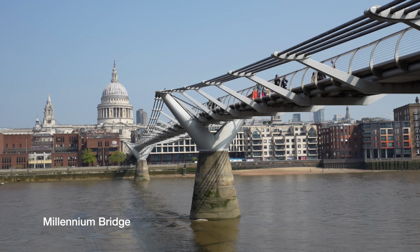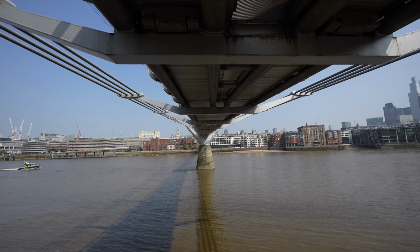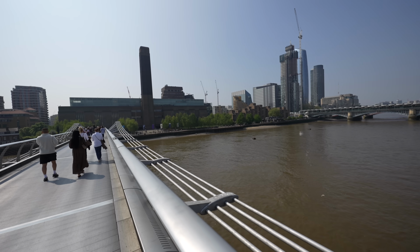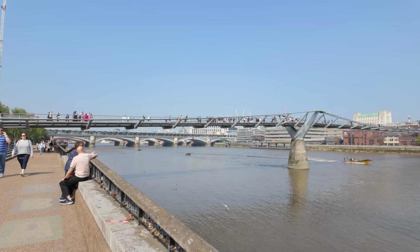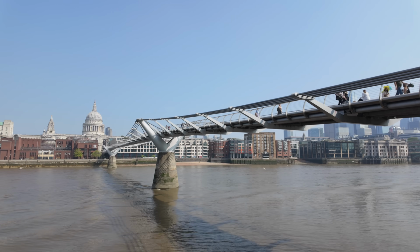Following that, we have the Millennium Bridge, which is a pedestrian-only bridge that connects St. Paul's Cathedral to the Tate Modern. Designed with sleek modern lines and a minimalistic look, it's definitely a favorite spot for photographers and architecture fans alike.